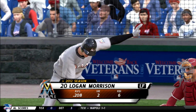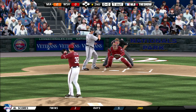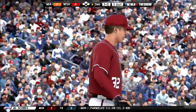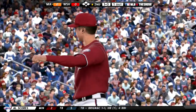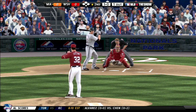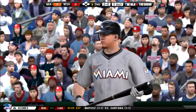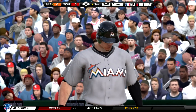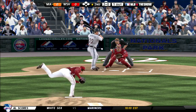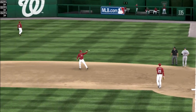Logan Morrison will dig in now. Off to a slow start, as you see there, just barely over the 200 mark here in April. Outside with the fastball, that's 1-0. No score here as we play inning number two. Now it's 2-0. Now Morrison swings and sends this one on the ground to second base. On to first, and Gorzolani's really settling in here. Two away.